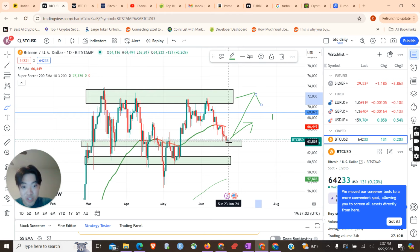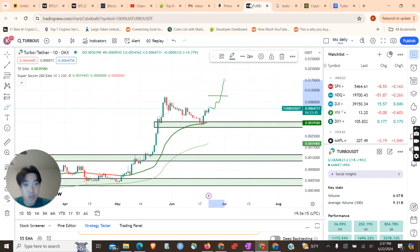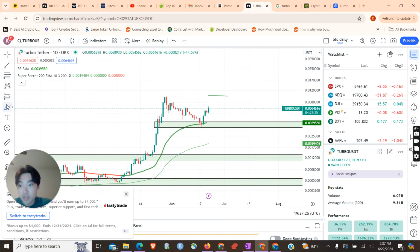But if Bitcoin goes down, let's say it consolidates and then goes down and retests this area, let me just extend this area of consolidation. If Bitcoin goes here, then that could be a little bit of negative news for altcoins as well, right? You could see your altcoins start slipping once again. Even though Turbo recovered, if that happens to Bitcoin, you could see Turbo go back down into this area of consolidation.